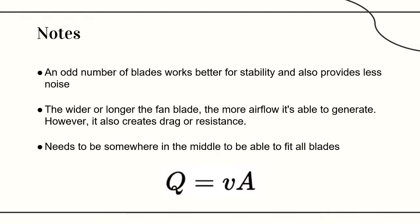So some notes to start. An odd number of blades works better for stability and provides less noise. And the wider and longer the blade, the more airflow it's able to generate; however, it creates more drag and resistance. It needs to be somewhere in the middle to fit all the blades that I'm looking for. And that's the equation for volumetric flow rate, V being the velocity that the air is coming off the fan, and the area where the fan is going.